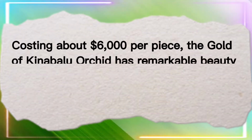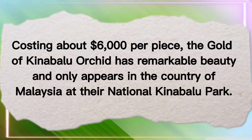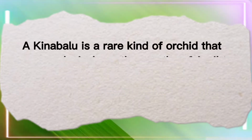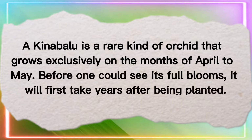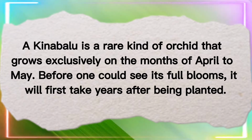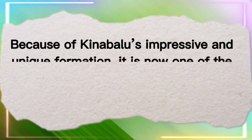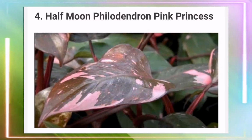Costing about $6,000 per piece, the Gold of Kinabalu Orchid has remarkable beauty and only appears in the country of Malaysia at their National Kinabalu Park. A Kinabalu is a rare kind of orchid that grows exclusively in the months of April to May. Before one could see its full blooms, it will first take years after being planted. Because of Kinabalu's impressive and unique formation, it is now one of the world's most expensive orchids.